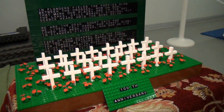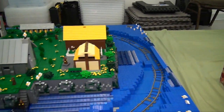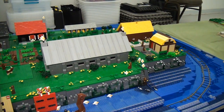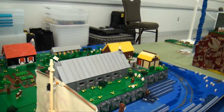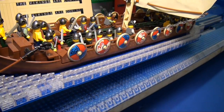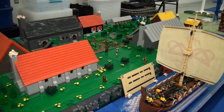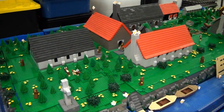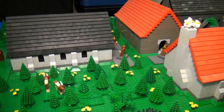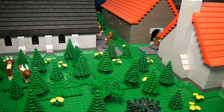So keep moving down the rest of the build here. You've got the Viking display, so you can see the houses. Train track goes all around, and the Viking boat can ride around on the train track. And then he's got magnets throughout there so stuff can move around while the build's going. So very, very cool build here. You might have seen this in past tours as well. This has been at quite a few conventions over the years.